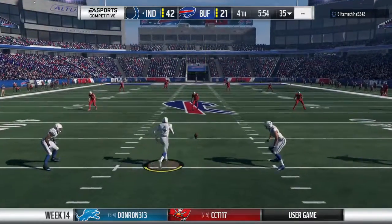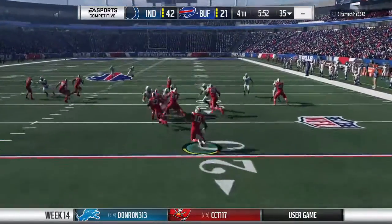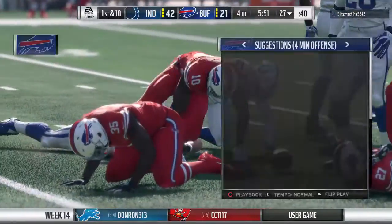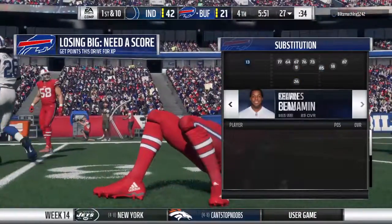Vinatieri out there to kick this one away. Set to return now. Here's Deontay Thompson. And he'll take this across the 25. Couple extra yards up to the 27-yard line. Here's the Buffalo offense now as they get set to take over here.